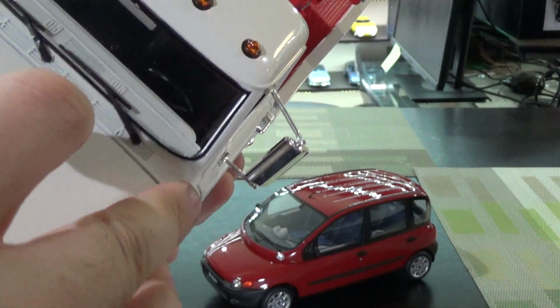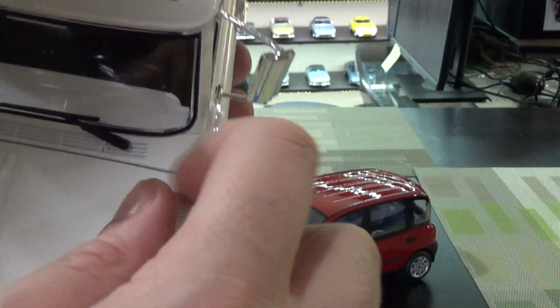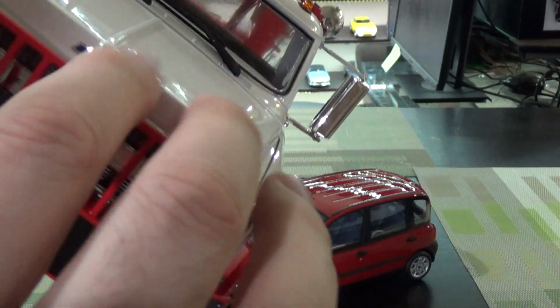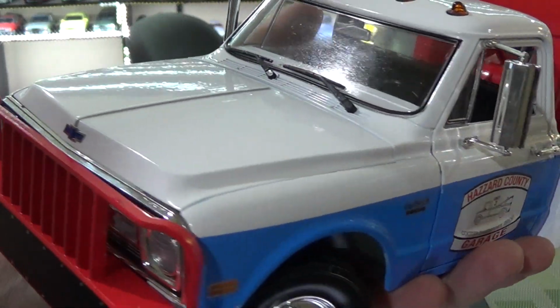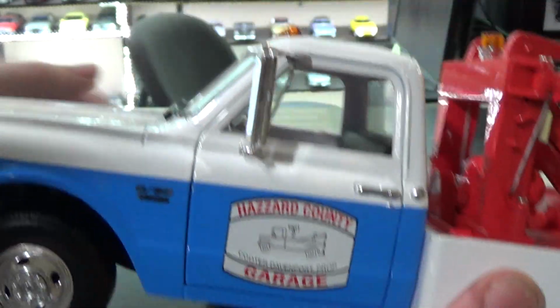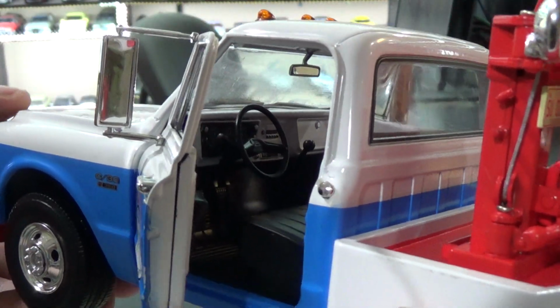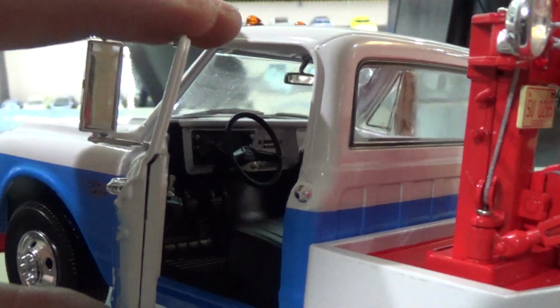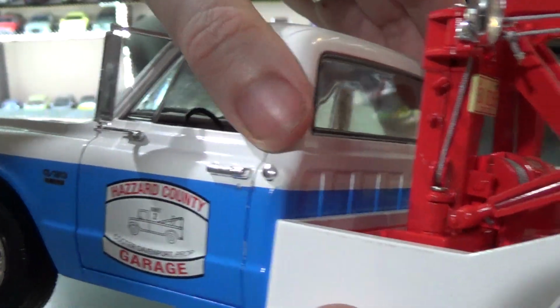Actually, maybe the hood doesn't open. Maybe I'm wrong. They just give you hood gaps like it does, so one of the two. The hood probably doesn't open. You're welcome to correct me in the comments, but it's certainly not opening without a lot of fight. Lately on their releases, only the doors open, so that might be the case here.